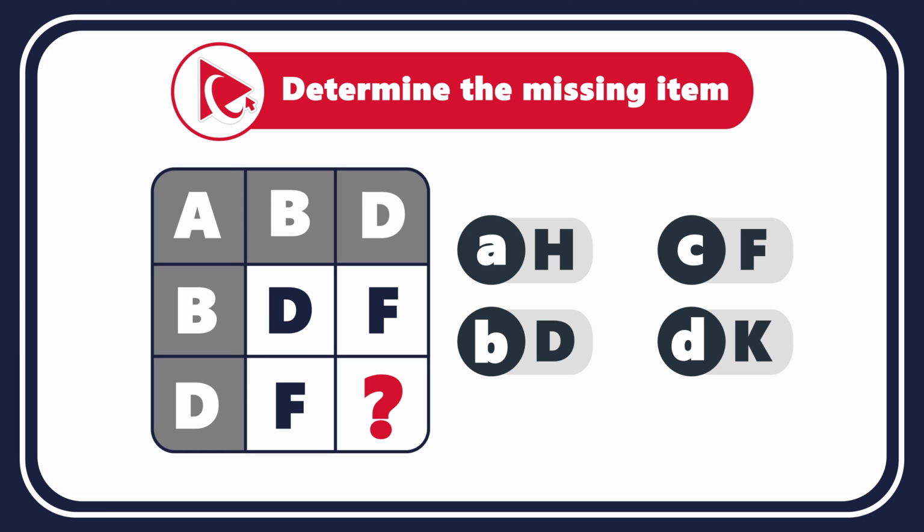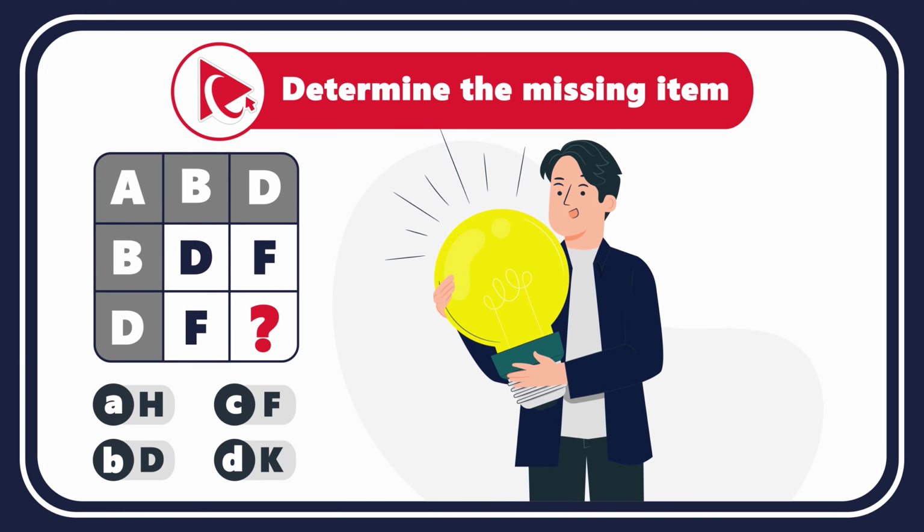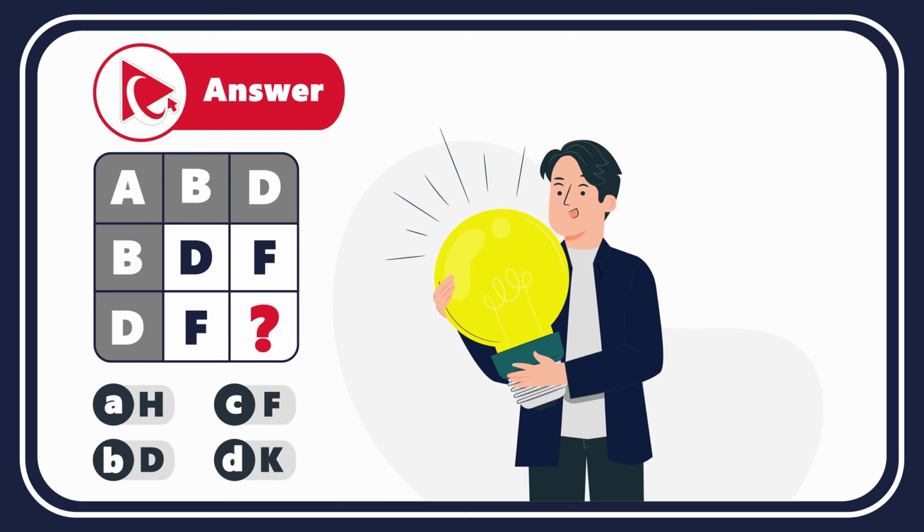Take a close look to see if you can come up with the answer. I mentioned that this question is a little tricky, so let me give you a hint. Take a close look and consider why some boxes, some squares in the matrix would be in gray and some would be in white.